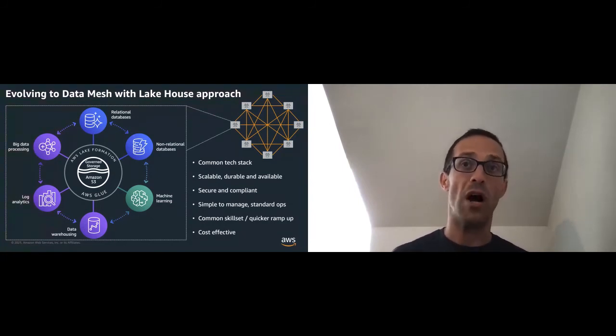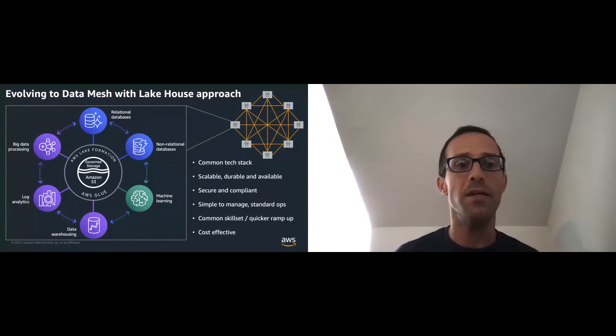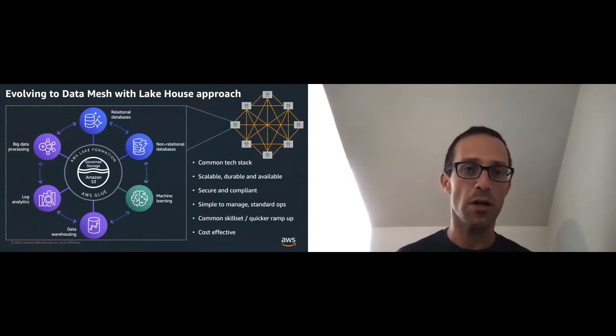The Lakehouse approach offers you actually a few things. The first one is it offers you a common tech stack. Now, whether you come up with an AWS native tech stack or a mix and match or whatever that may be, it doesn't really matter, but it gives you a common tech stack. So you can say when you're building a data node, as it's called in the data mesh architecture, just use this common stack so we all know what it is.